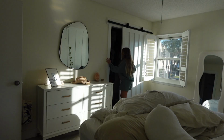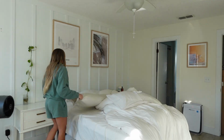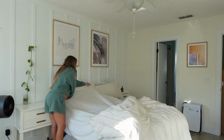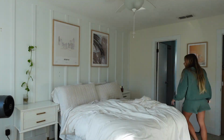I also went ahead and put on this super cozy set from Z Supply because I like to feel put together and cute when I'm working from home, especially if I'm filming a brand deal. Then I usually put a cute outfit and a little bit of makeup on, but I also like to be comfy cozy, you know?